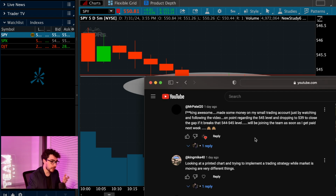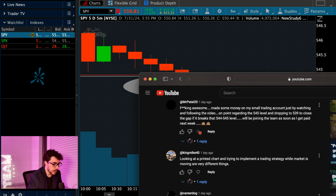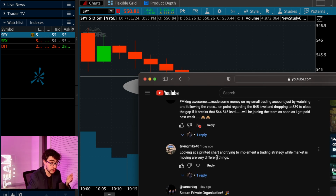And then there's other people, they say something like this. "Looking at a printed chart and trying to implement a trading strategy while the market is moving are very different things." It's not, in terms of the foundation. The foundation is to literally use a 30-minute candlestick that closes at or towards the level. So in terms of your entry, it's not.